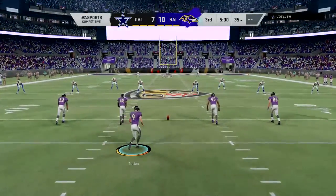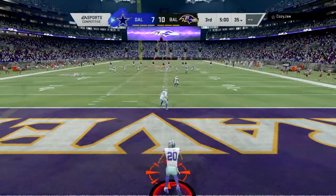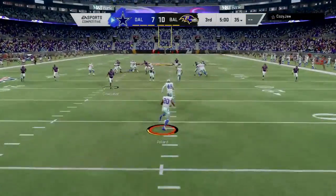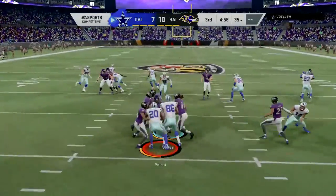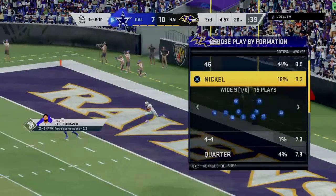Both teams appear ready for the fight ahead, and we resume action here in quarter number 3. That's fielded in the end zone. And he'll take it up past the 25 to the 26-yard line. Get ready.